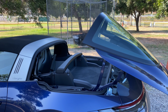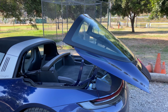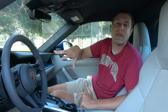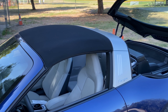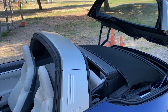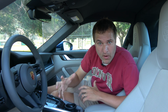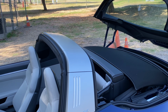Now, once that's done, you can see it reveals a flat carpeted area back here, and obviously that is where the top is about to go. The next step is the top begins to move back, and these little silver pieces on the silver bar behind the seats move out of the way to allow the top to come back and then fit snugly into this carpeted area below the rear window. Once the top has passed the silver roll bar, the little panels go right back into place, so it looks like one continuous silver roll bar.